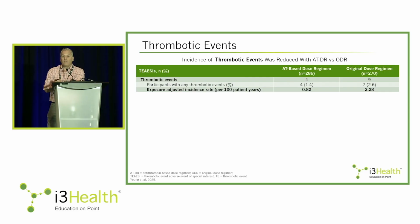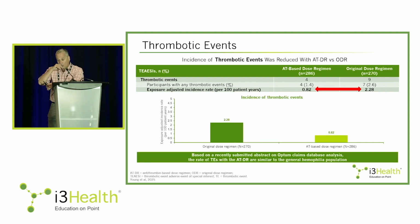So the point of this new dosing strategy was to reduce the risk for blood clots. So then the question is, did we achieve that? And the answer is yes. This is a calculation called adjusted incidence rate per 100 patient years. It's a little bit hard to calculate or evaluate, but suffice it to say, you can see with the new AT dosing regimen that instead of having 2.28 events per 100 patient years, it's down to 0.82.